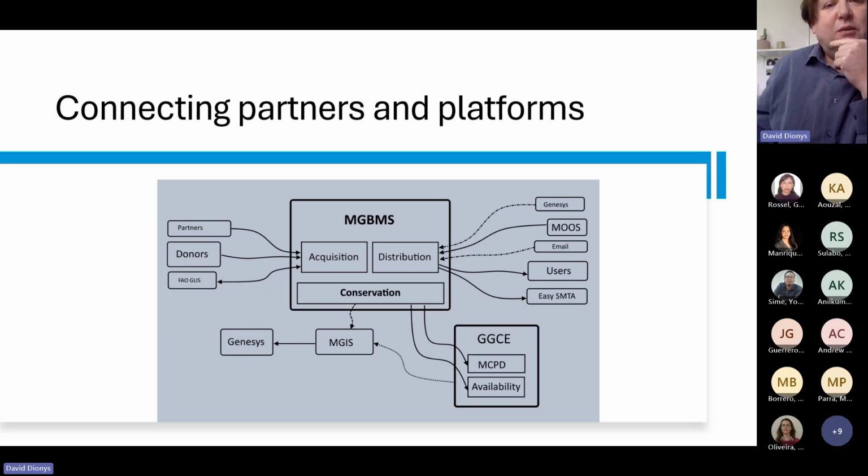For orders, we get requests from an internal system, the MUSA online ordering system. We also get orders from Genesis and by emails. And then we send our plants to users and we register the orders in EasySMTA. Okay.